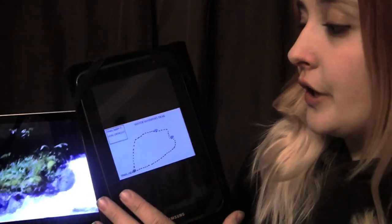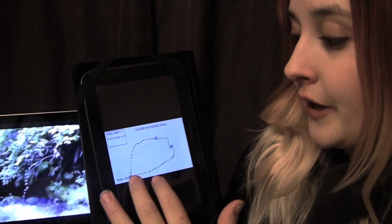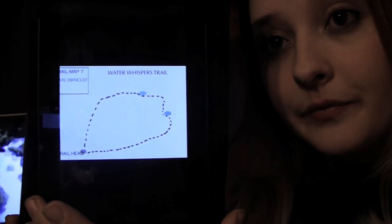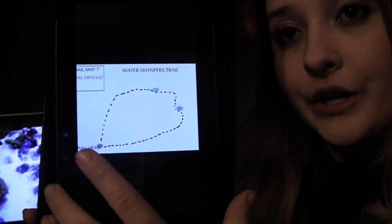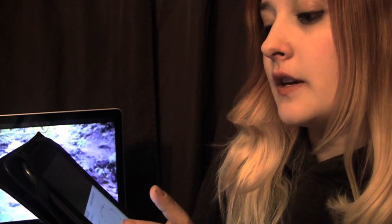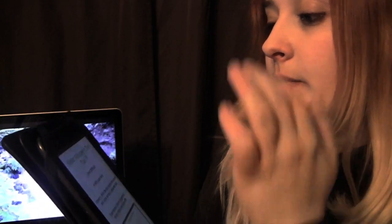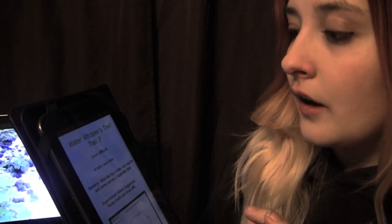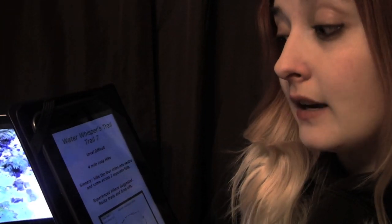Alright, so moving on to the difficult trails. First up we have the Water Whispers Trail. You can see the size is going to change quite drastically. The trailhead's down here and wrapping around. The details on this map are Trail 7, Water Whispers Trail. Level difficult, as I said, it's a 4-mile loop hike.